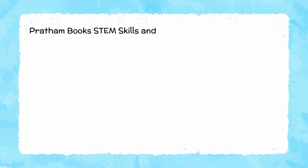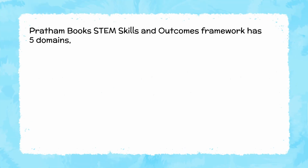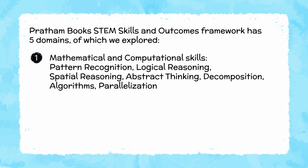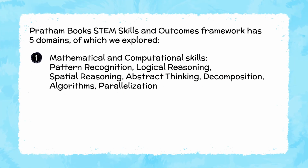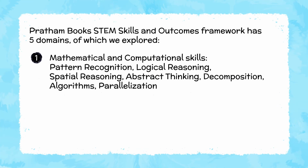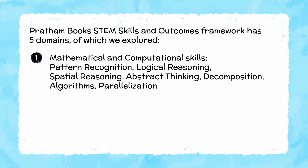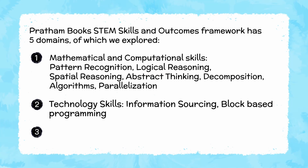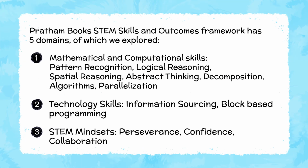Here is a recap of the video. Pratham Books' STEM Skills and Outcomes framework has 5 domains, of which we have explored mathematical and computational skills like pattern recognition, logical reasoning, spatial reasoning, abstract thinking, decomposition, algorithms, and parallelization. Technology skills like information sourcing and block-based programming. STEM mindset like perseverance, confidence, and collaboration.